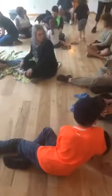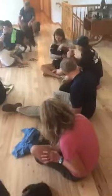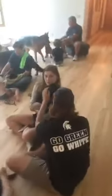Okay. Hello, everybody. Welcome to our puppy party. We have the Y litter, and then we have two of our puppies from the T litter, Henry and Leah over there. They're helping out.